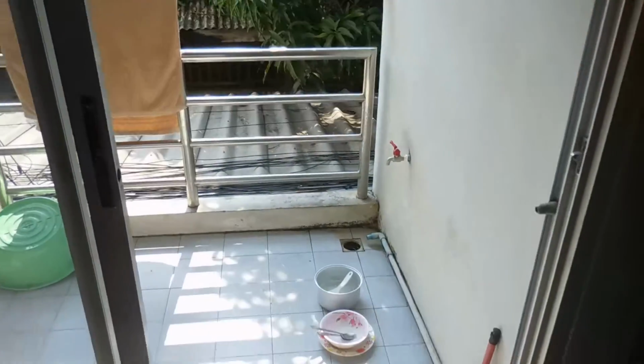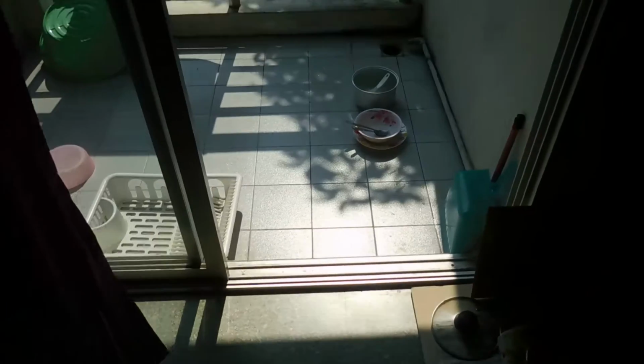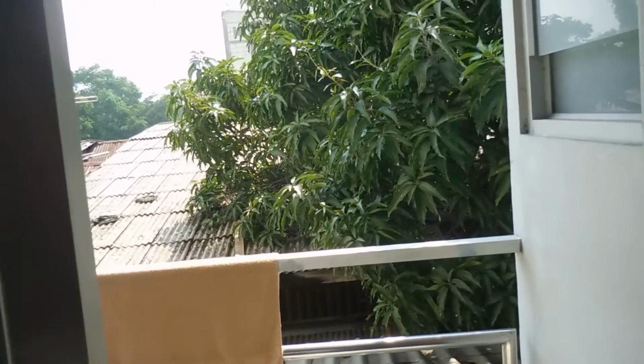Okay, as brief as possible, I just want to show you this. This room is facing east. And I really had no choice, but it was a good experiment. And you can see how it's now just before 10 o'clock in the morning. I've got the sun coming into the room.